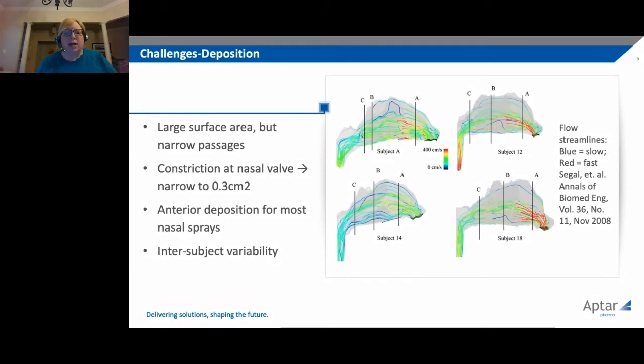Shown here on the right-hand side are some flow air streamlines that are representative of 4 different adult volunteers, and they're color coded with the red being the highest velocity of 400 centimeters per second. Sorry. And you can see in these streamlines that the area where there's the greatest airflow is right at that nostril, the front of the nose, because there's a bend and a narrowing in the airway. So that really does lead to deposition in the front of the nose, or along the floor of the nasal cavity. So we need to take these physiological considerations in mind when we're developing a drug for a targeted area.